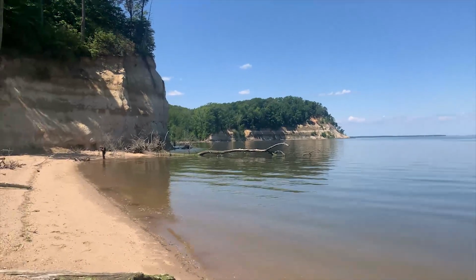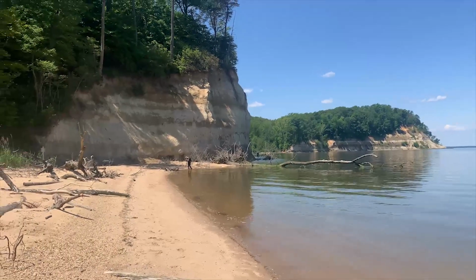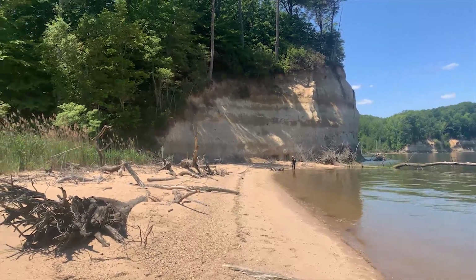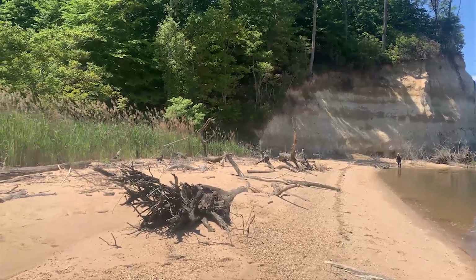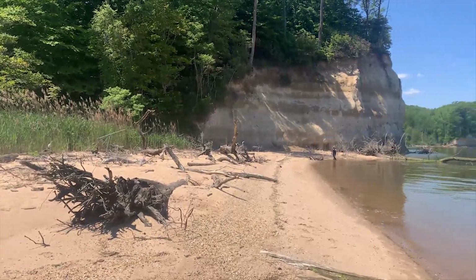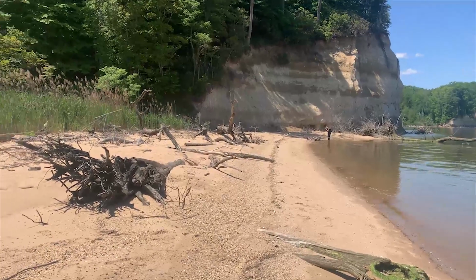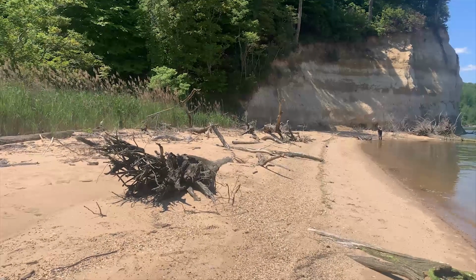So a few of us were able to hike around this big rock here, which is very unusual as the tide is usually too high. So there was a little bit of beach left, but already the tide is coming in. So I can't stay over on the side of the rock very long.